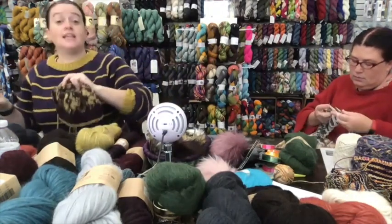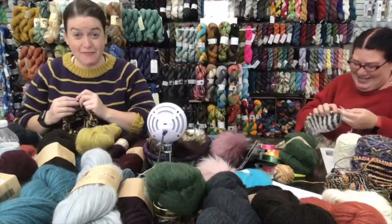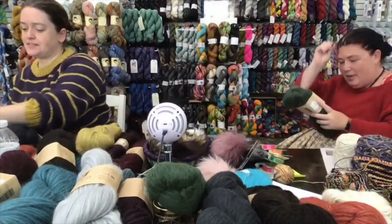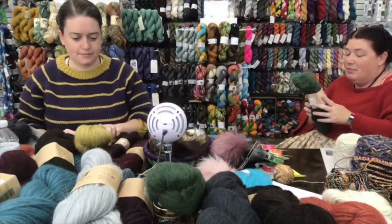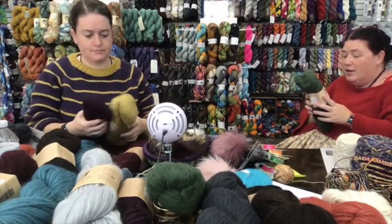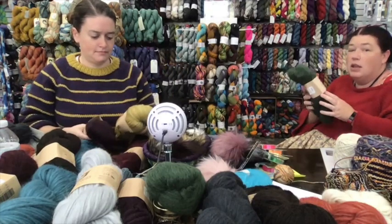But anyway, yes, Liz, why don't you read the stats of this yarn, please? Stargazer Brushed. Extra fine baby llama. It's 85% baby llama, 15% nylon. For 100 grams, you get 284 yards or 260 meters. So it's a lot of yarn.